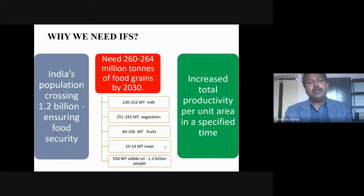So we need IFS. Why? Of course, India's population is increasing, and by 2030 the demand will be more and more for livestock byproducts, livestock produce. By 2030 we have to have more milk, 130 to 150 million tons of milk, vegetables, fruits, meats, etc. Demand is increasing as the population is increasing. And to fulfill this demand, we have to go with IFS.